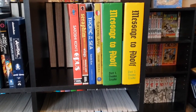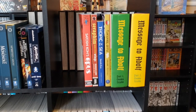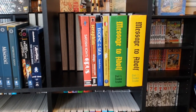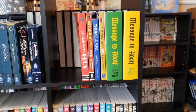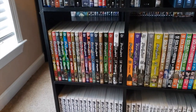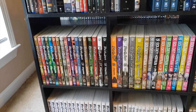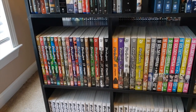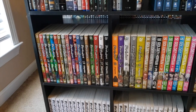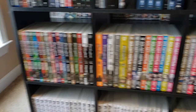This is my Satoshi Kon one-shots, and so I will be reading these shortly. I just got these in last week, so I hope to just hear what all the hype is about, especially with Opus. Dorohedoro 1 to 23 complete. I got this in the summer sale, and I still haven't gotten around to it, but this is the next seinen series on my kind of TBR list that I'm going to read, so this is up next.